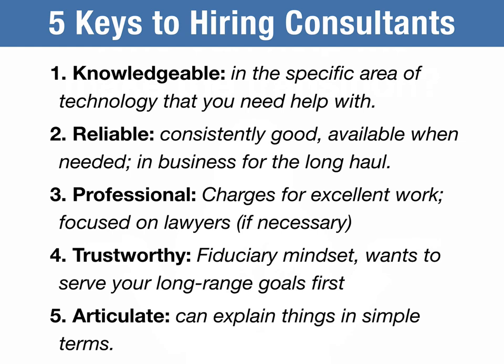and making sure that these are people that are doing this full time. And then trustworthy is the hardest one, because you want somebody who's not going to take advantage of you, but since you don't properly know too much about technology, you're at a big disadvantage. So you need to find those rare tech consultants who are more interested in helping lawyers than in making a sale. Not that there's anything wrong with making sales. It's obviously good old-fashioned capitalism.